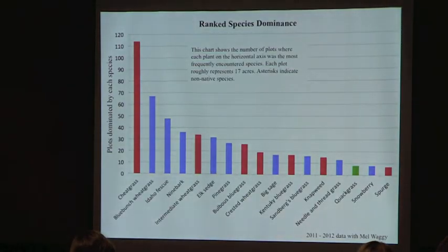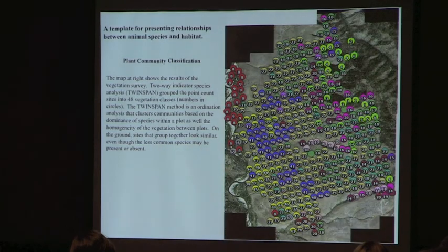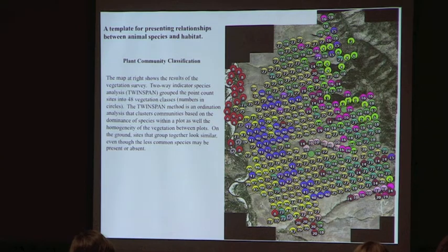Oh, sorry, this one got out of line. I'm going to skip it. So here is the... we're going to come back to the towhee though.